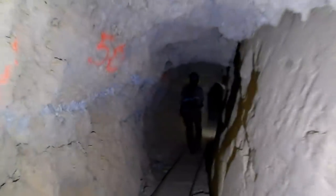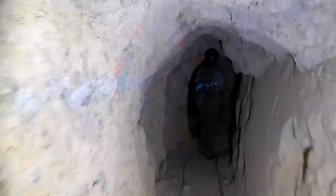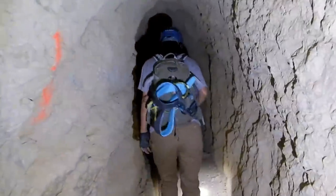Tracks are winding around a little bit. It's like a hard right coming up. They had their track bender working on this curve. They had a device similar to a pipe bender.